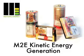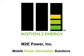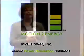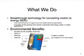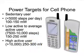M2E is a kinetic energy device. You may not have heard of Motion to Energy. It's a brand new company. We are not out in the commercial space yet. So this is just a peek into what is in the pipeline. It's a very exciting time to be in the environmental space and to begin to think about personally being able to just charge your phone as you walk around.